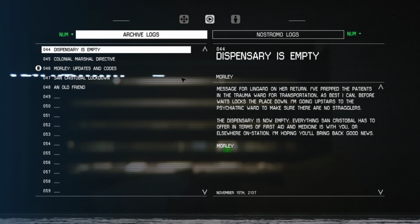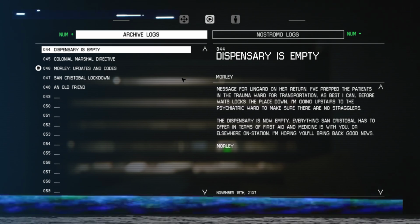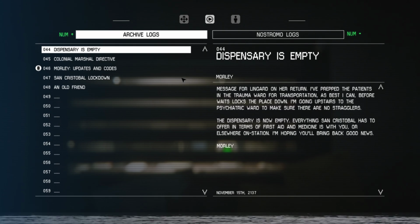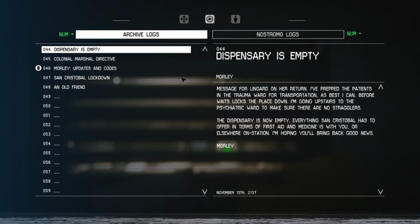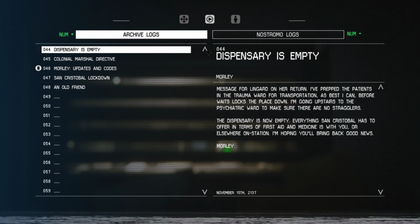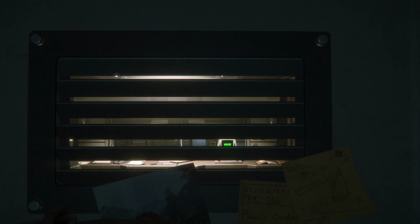Message for Lingard on her return. I've prepped the patients in the trauma ward for transportation as best I can before Waits locks the place down. I'm going upstairs to the psychiatric ward to make sure there are no stragglers. The dispensary is now empty. Everything San Cristobal has to offer in terms of first aid and medicine is with you, or else we're on station. I'm hoping you'll bring back good news. 2505.